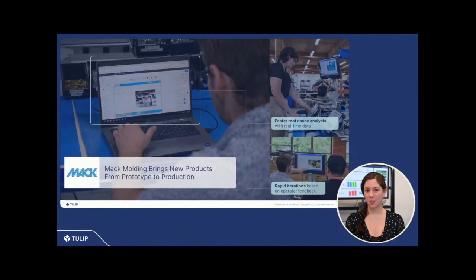A few months ago, I had the opportunity to visit Mac Molding, a contract manufacturer with sites across the East Coast of the US. The site that I visited was their prototype facility, where they develop processes and digital workflows to manufacture their clients' products at scale.